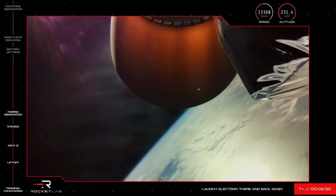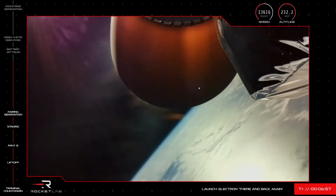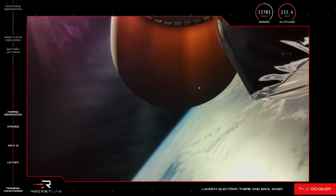We're likely to catch the glint of sunlight reflecting off the discarded battery packs as they fall away, so keep your eyes on your screen for that and your ears open for the call from Mission Control to confirm.